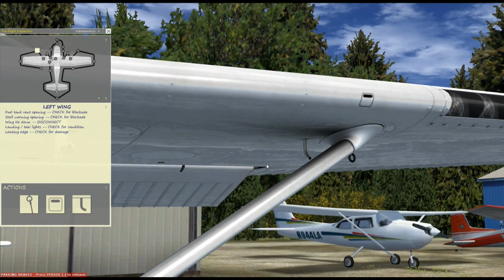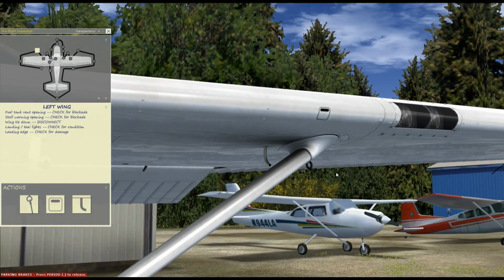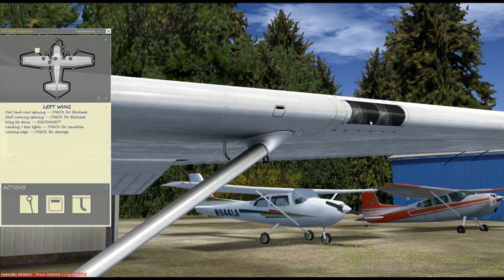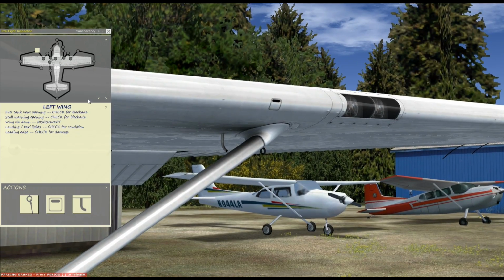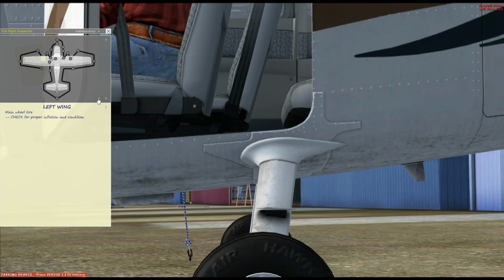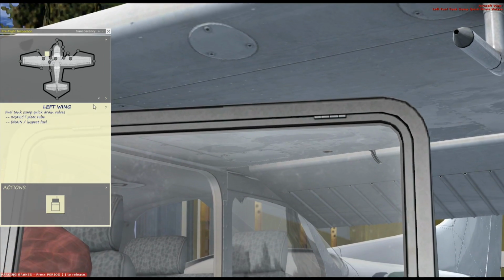All looks good. The stall horn warning, or the stall warning opening, I believe is on the right hand side here. Hang on a sec. These are your landing lights. There's the stall warning there. Okay, just move down to the left hand side. We've got the left hand tyre. Check for proper inflation. Condition looks fine, I guess.